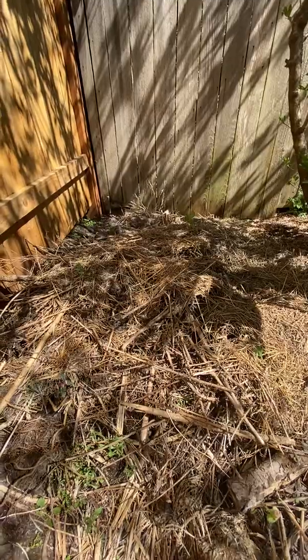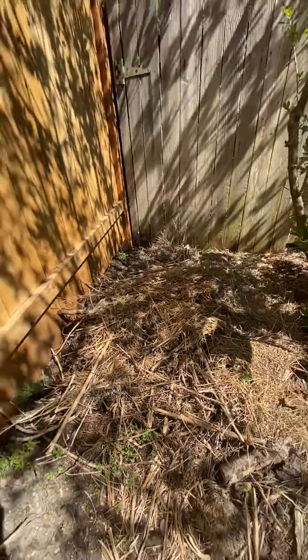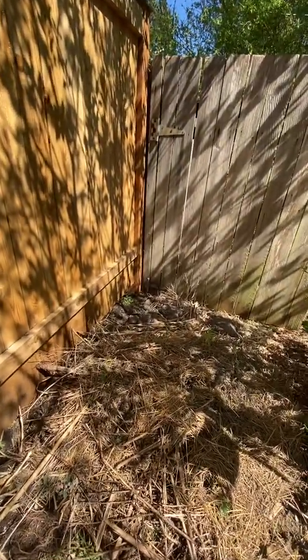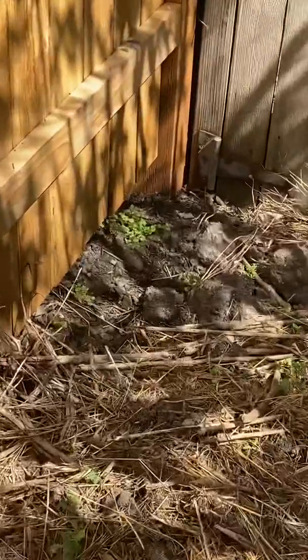There was a nasturtium start, so that's pretty cool. And we actually, really cool, we had a morel pop up right there. I think a squirrel ate it.